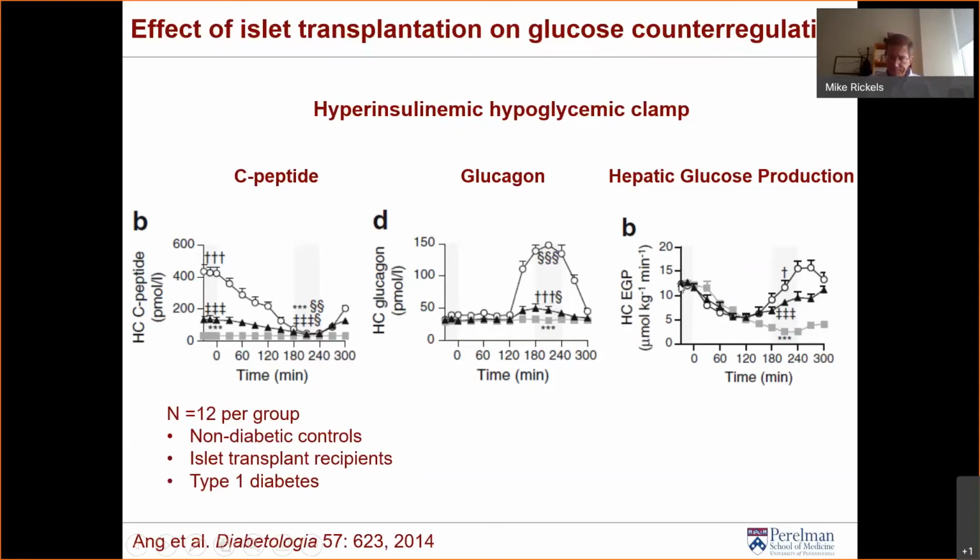glucose production, as shown here with the significant increase in endogenous glucose production during hypoglycemia in the individuals treated with islet transplantation relative to the type 1 diabetes controls. With this increase in glucose production being ultimately what defines glucose counterregulation and the recovery of a physiologic defense against the development of low blood glucose.